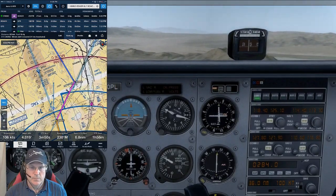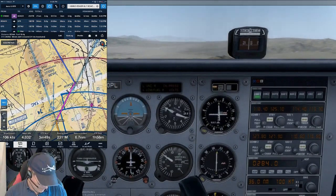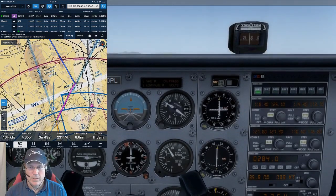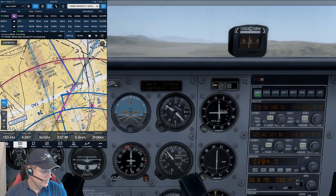Skag 8996, are you looking for the right side? It's supposed to be the left side. So they've got different controllers for different frequencies, and I have to tune the right frequencies.